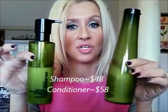Okay, this is not cheap. I can't remember, it seems like it was right about $50 a piece. But it has lasted me probably 2 months, and you can see I've got a lot more. I'm using this every time. It has argan oil in it and all kinds of stuff. I really wish that I could read that. But basically it's a real reparative shampoo.